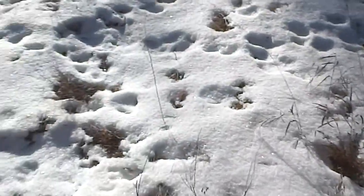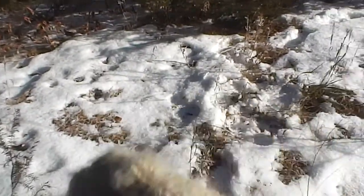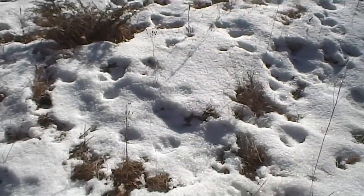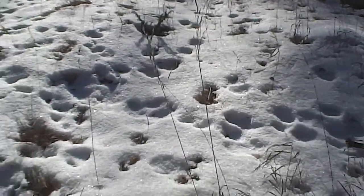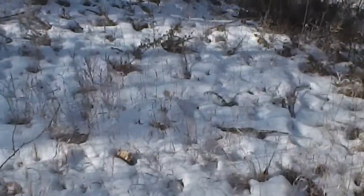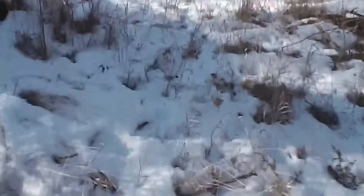But which way did they come? So we came this way, and there was the deer bed, and here's another deer bed, and there's another one. And there's an... no, that's not one. Anyway. Here they go. They come out of here.